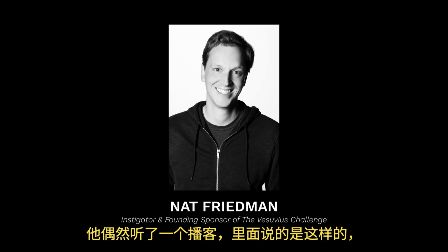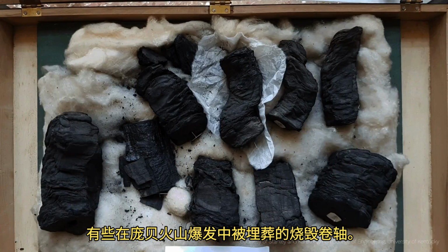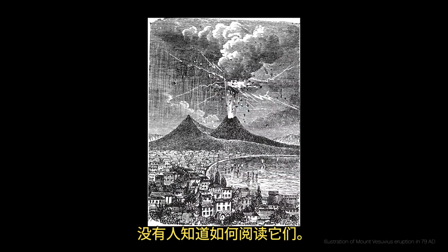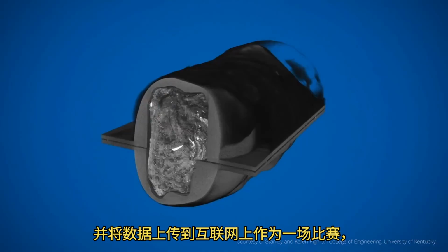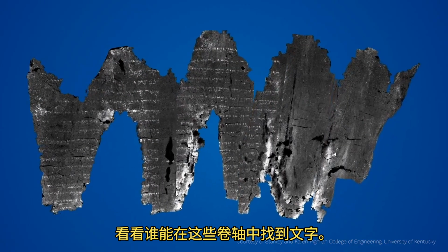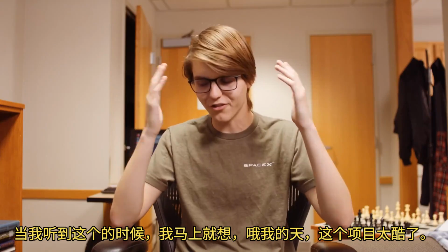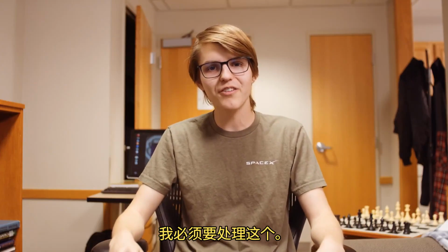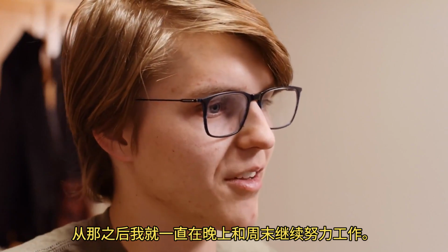He just kind of got on the podcast, explained like there are these burnt up scrolls that were buried in the Pompeii eruption. No one knows how to read them. But some professors have created CT scans of these scrolls, and they uploaded the data on the internet as a competition to see who could find writing inside of these scrolls. And when I heard that, I was just immediately like, oh my goodness, this is such a cool project. I have to work on this. I just went home from work that day at the end of the day, and I've been working on it evenings and weekends ever since.